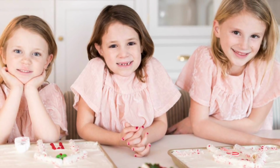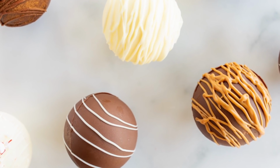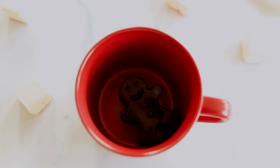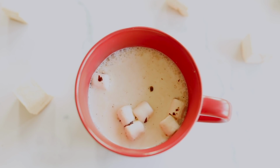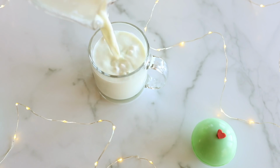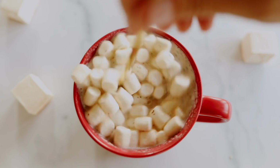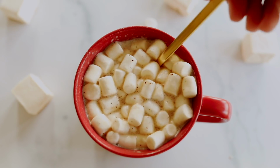The most popular recipe on my site right now are hot chocolate bombs. It's no wonder why. They're deceivingly easy to make, and they're so incredible. They make the creamiest cup of hot chocolate, and they make everyone smile as you watch them melt away and open up to expose all the delicious marshmallows inside.